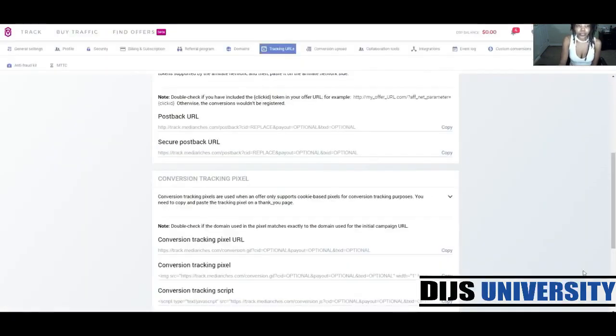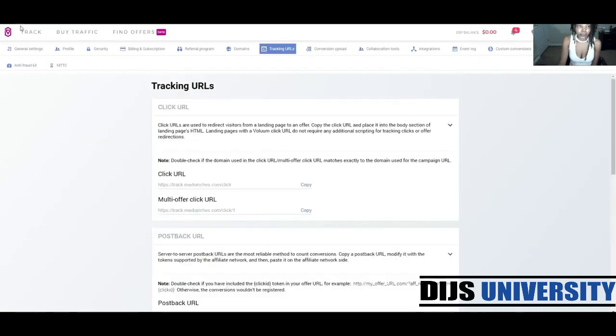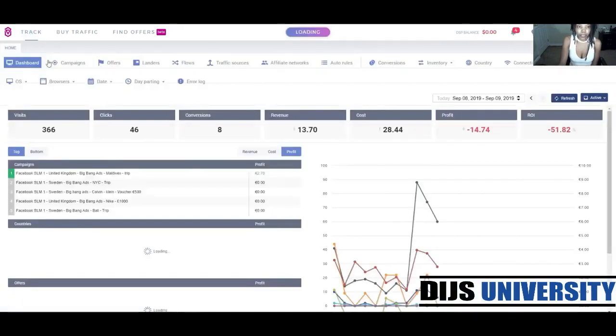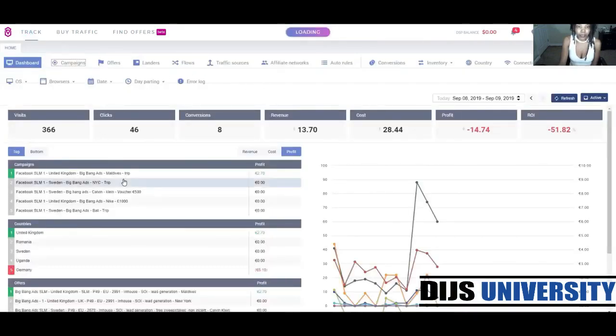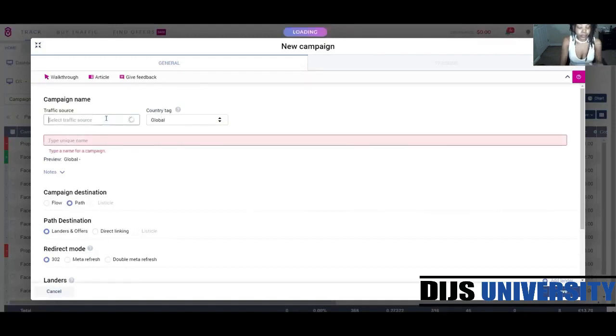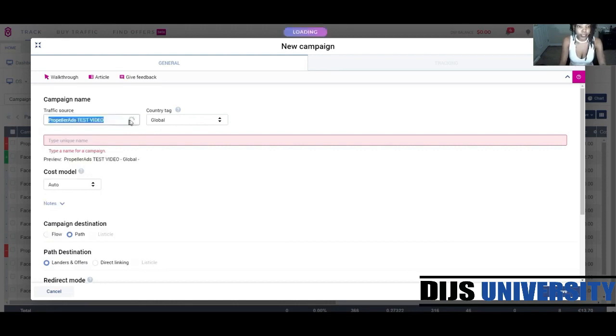So then you would hop back into Voluum. You would create your campaign, and then you get your campaign URL. So just briefly, you go to campaigns, new campaign, simple. You would do your traffic source. So for us, it's going to be PropellerAds.